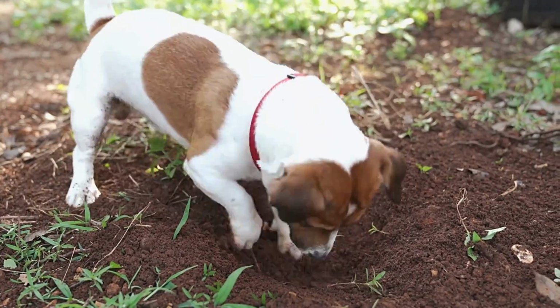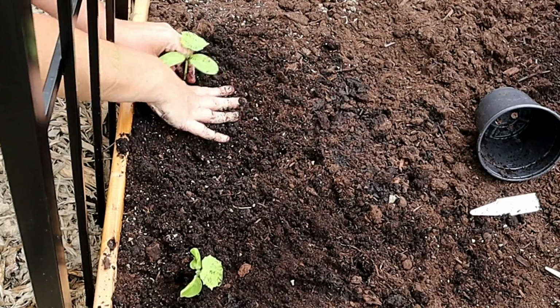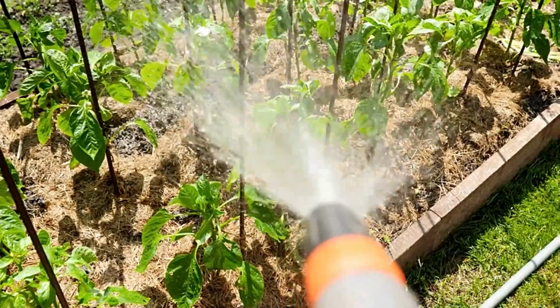But raised bed gardening is not something you can dive right into. It is quite common to inadvertently commit a handful of raised bed blunders that might throw a wrench in your gardening plans.